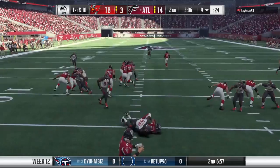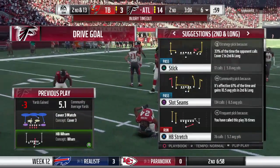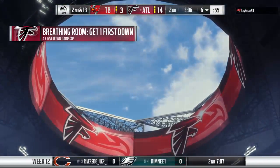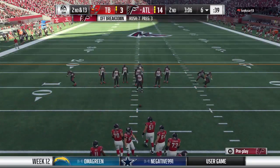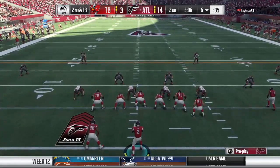The drive will start with a carry by Devontae Freeman, and he will lose yardage here back to his own 6. And now we'll get a stoppage here. There appears to be an injured Falcon on the field. While the trainers take a look, we'll step aside. Defense in a good spot. Let's see how the offense responds with a 2nd and 13 now.